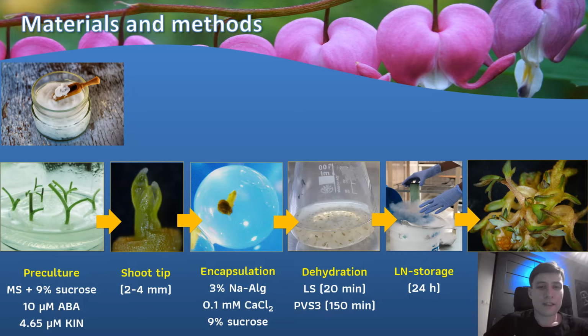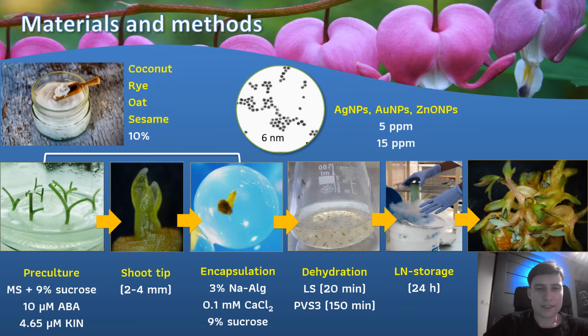And in our study, we performed two experiments. In the first experiment, natural supplements were used, and this included coconut extract, rye extract, oat extract, and sesame extract, all at the concentration of 10% that were added into the preculture medium in order to check if they will have any cryoprotecting activity. In the second experiment, gold, silver, and zinc oxide nanoparticles were added either into the preculture medium or into the alginate bead at two concentrations, 5 and 15 ppm.